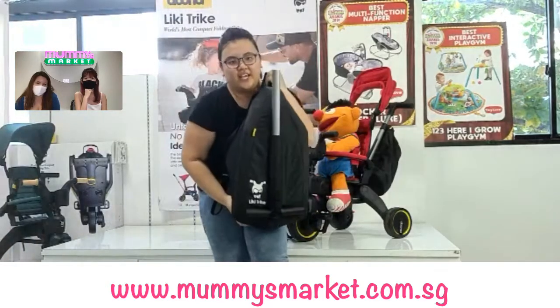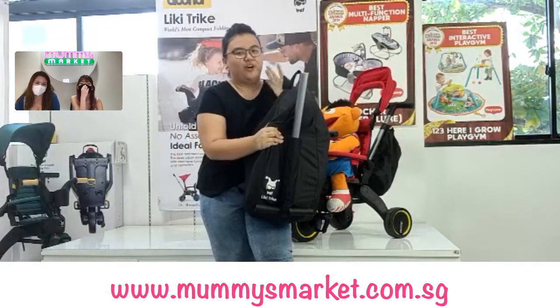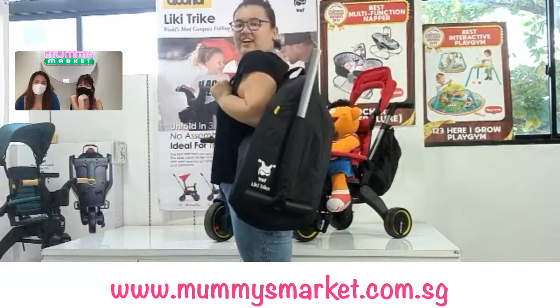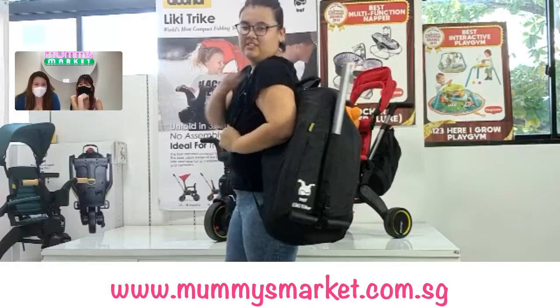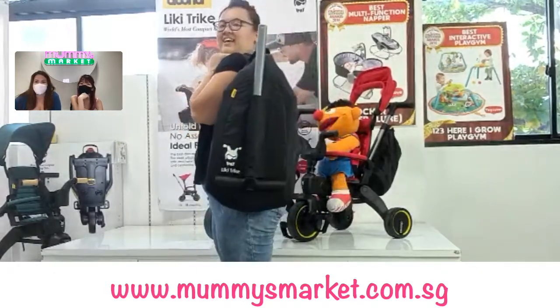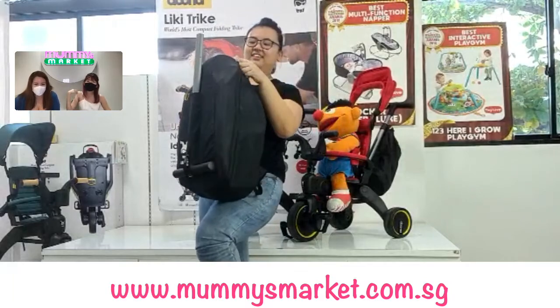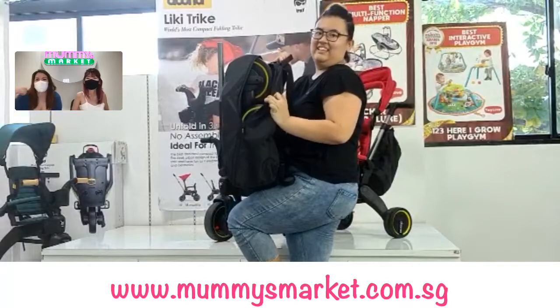There's actually this travel bag accessory. You can keep the whole leaky trike in the bag and carry it on board with you. So this bag now has a leaky trike in it already? Yeah, there's actually a trike inside. Wow, and you're carrying it like it's nothing. 7 kg, okay. I think I can.